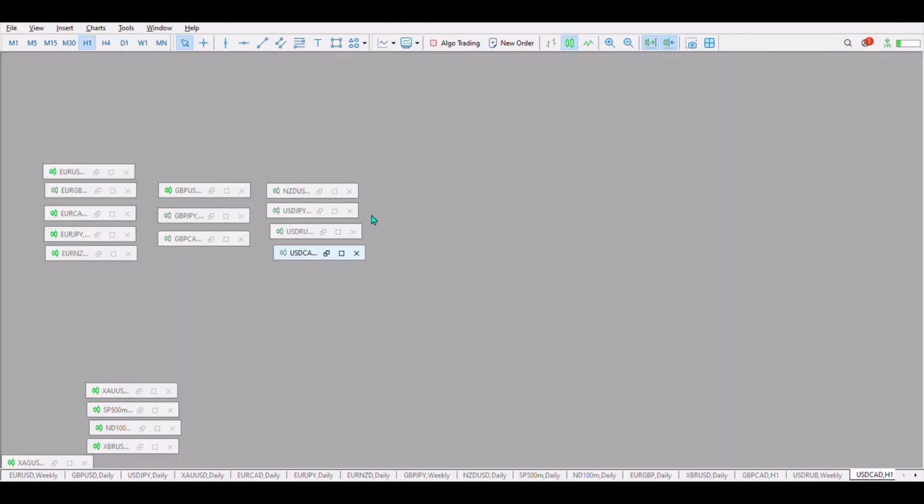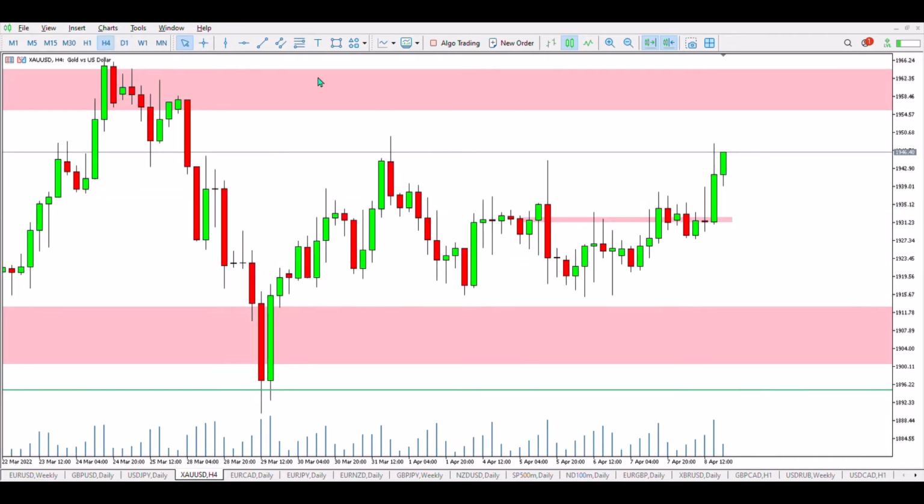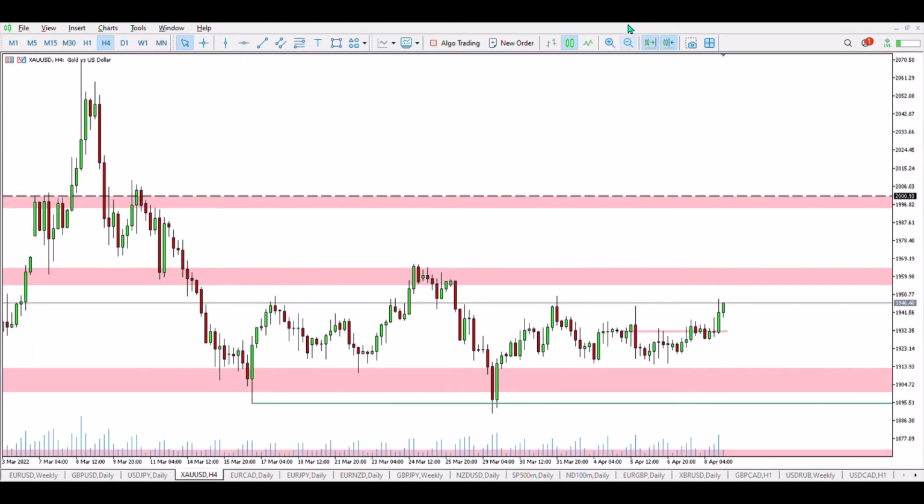I'll go now check gold, guys, and let's finish with these Forex pairs, because I usually trade mostly gold and this has been the most profitable pair for me this year. So let's check it out. Now this is the daily chart, again I have marked a few support and resistance levels, and if we go to the 4-hour chart, I'll show you something interesting which I have marked on my Facebook profile.